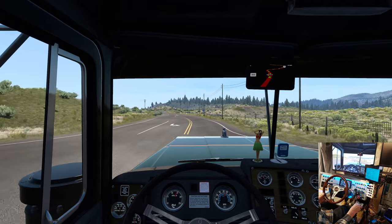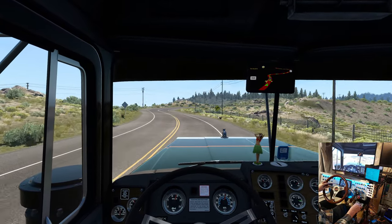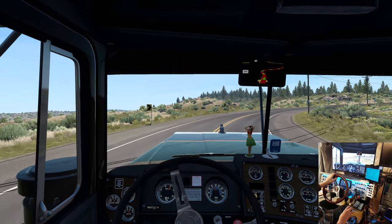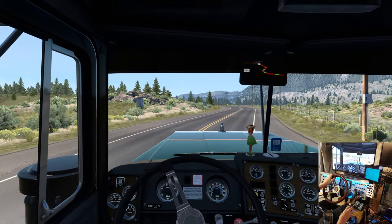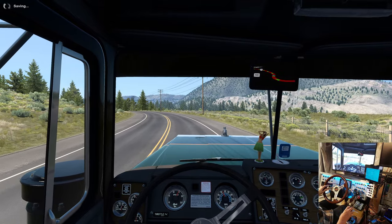I like this trailer. I think this is only the second time I've taken it out in a video. It's been quite a while. Last time we had it out, probably did it with the Freightliner FLC. I gotta do a new skin for that truck one of these days.